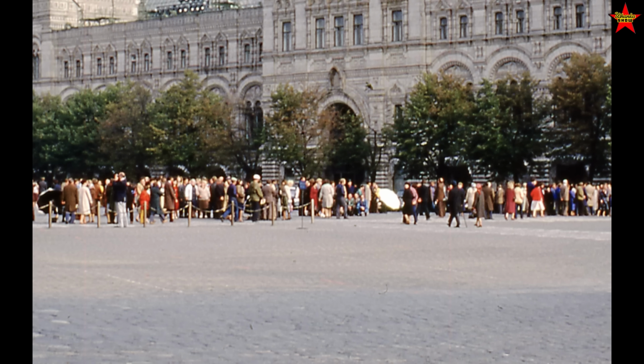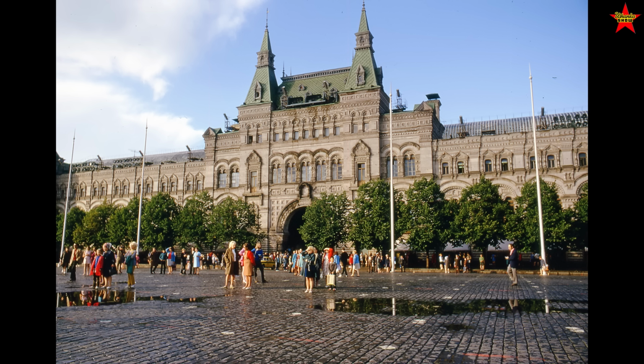Not private enterprise, once again, everyone worked for the government, but that's two reasons I can explain those umbrellas. Okay, another picture of GUM main entrance. This photo Uncle Bill took in 1982. Looks like the thunderstorm just rolled over Moscow.